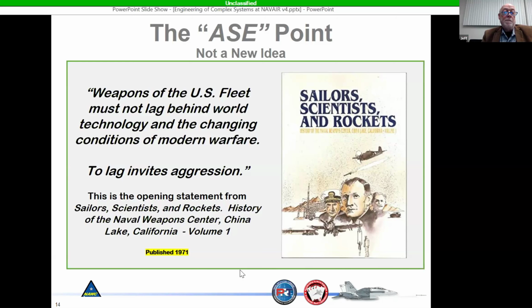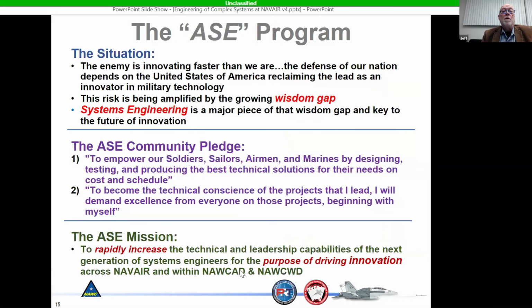Like I said, this is 60, 70 years ago, we're still thinking that idea. So it's nothing new. It's just we have to continue to innovate the way we approach how we build that complex workforce to build those complex systems. The ACE program, as I mentioned, that we started a half dozen years ago or so, this was the situation. It was really a wisdom gap. We thought it was just systems engineering. It's really in how we engineer everything. And so it's with our whole science and engineering community.